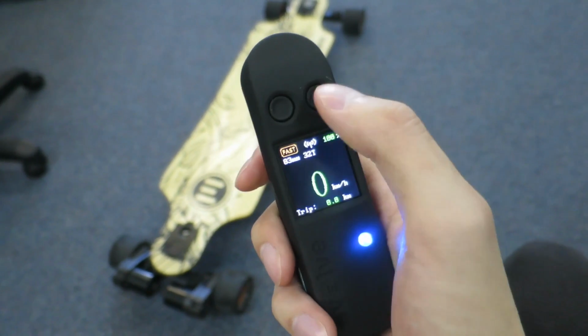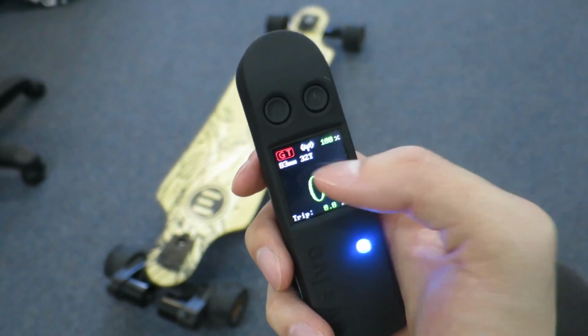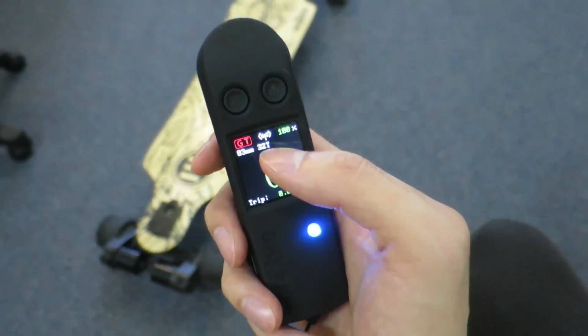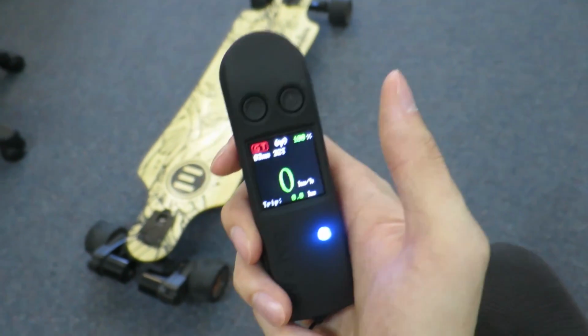And then finally, if you press it one more time, it goes to GT mode, which is like fully unrestricted, 100% power. It is way too fast for everyday riding. I only use this if I have a really clean, straight road where there's no one there, then I just go really fast on GT. But not recommended for most people.